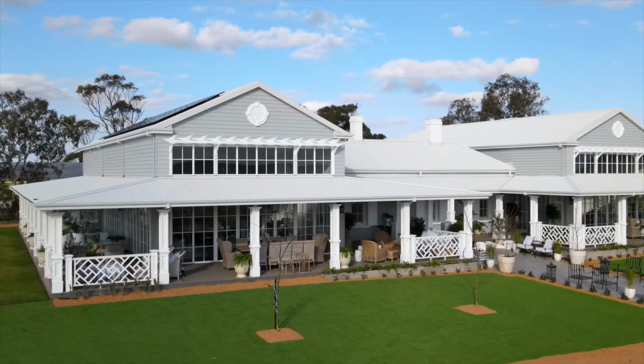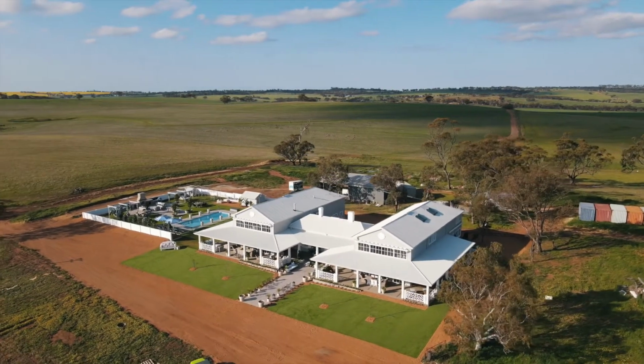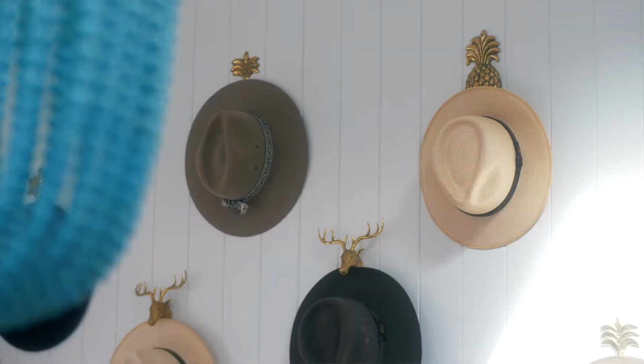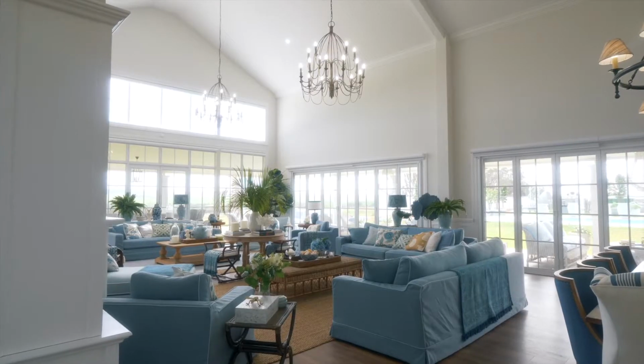I love the contrast of the white with the grey. I think it makes the timber work really pop. The old homestead is a fifth generational family homestead on this enormous rural property. So we're here in what's now our entrance room. We have got a north wing and we have a south wing. So I'm going to show you the north wing first. So let's go and take a look.